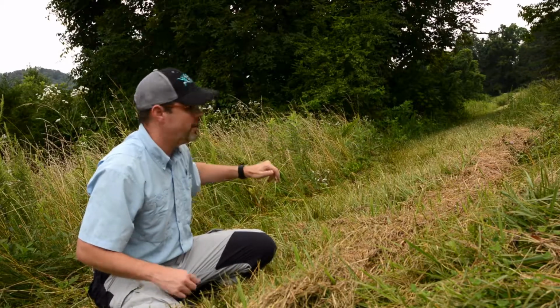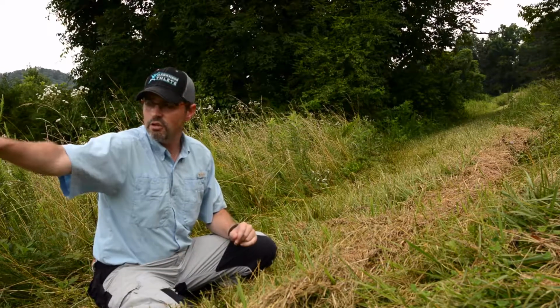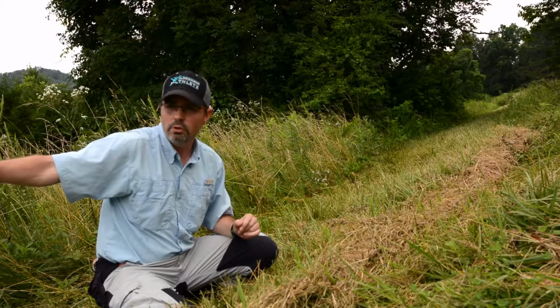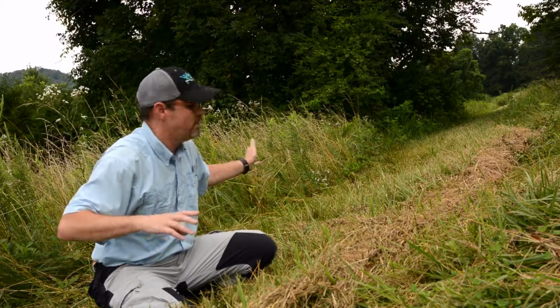I've got a main road here. I've got a road down here below me. I've got a road up here above me. And I've got two other roads that go all the way through the field, all the way down to the bottom of the hill. And the deer and turkeys just walk those roads all the time.